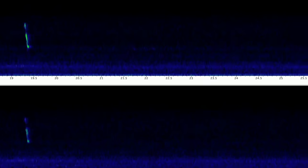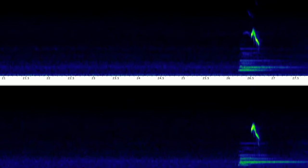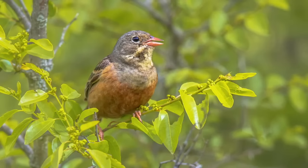Very different sound. So in the hands of an expert, using the shape that is visible on that sonogram, plus the sound itself, you can identify them. And here is an Ortolan bunting. Now, as I say, they're a bit like a Cirl bunting, a bit like a yellowhammer, similar type of bird, similar sorts of habitat, but they don't breed in the UK, and they were previously unknown as migrants. So this is a great discovery that this has brought to us.